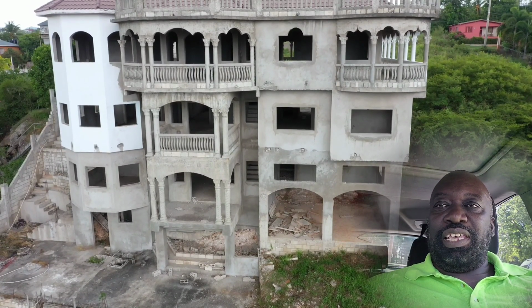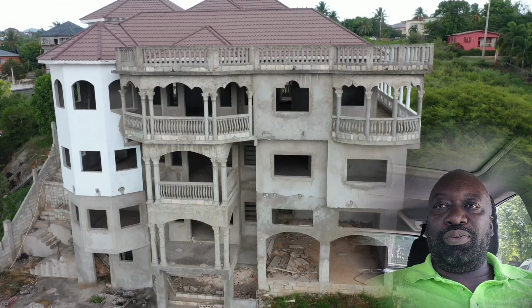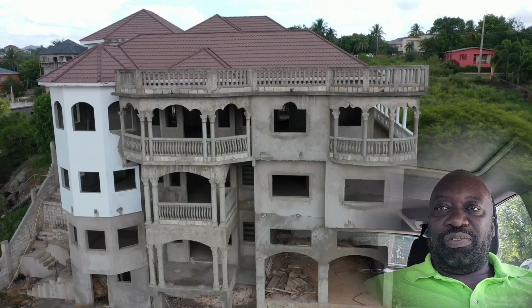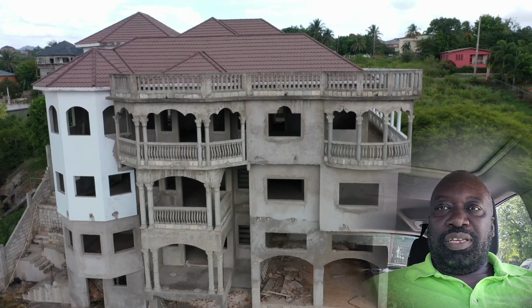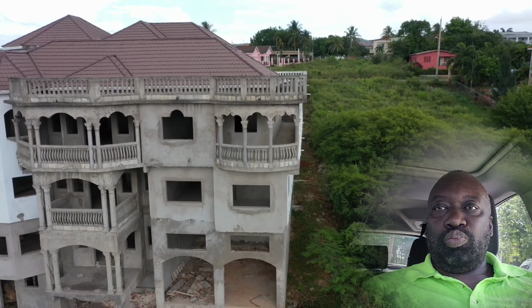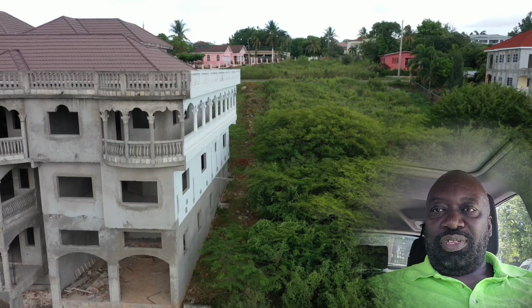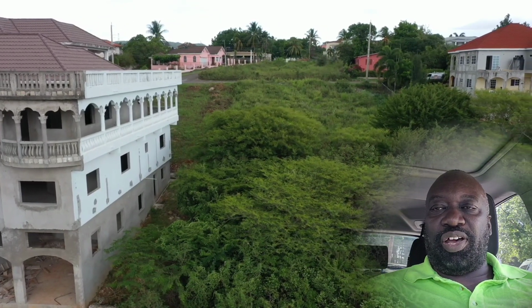So this is a split level house, three levels. So you know it's a hillside. And the cost for this house as it is right about now is about 50 million Jamaican dollars. That's a lot, but this is a very huge house. I could say this is a mansion.